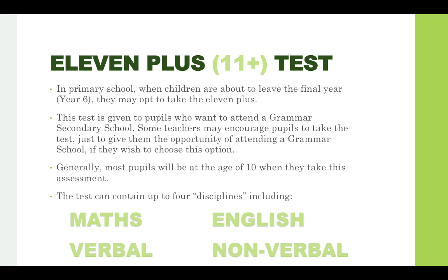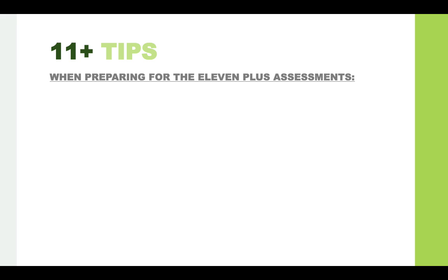The test can contain up to 4 disciplines, including maths, English, verbal reasoning and non-verbal reasoning. I do have other videos regarding each of these sections, so make sure that you check these out after you watch this video, okay? Here are a few 11 Plus tips that I think will really help you and your child undertake the 11 Plus assessment in an effective and the best possible manner.